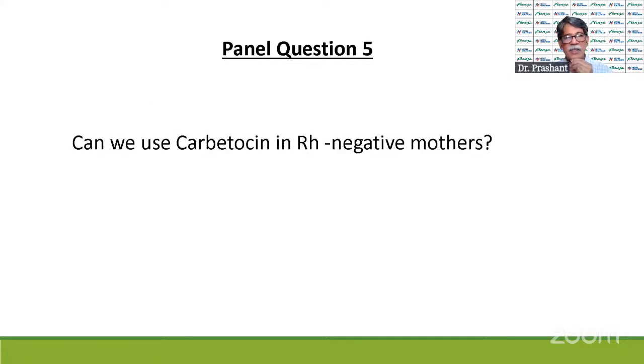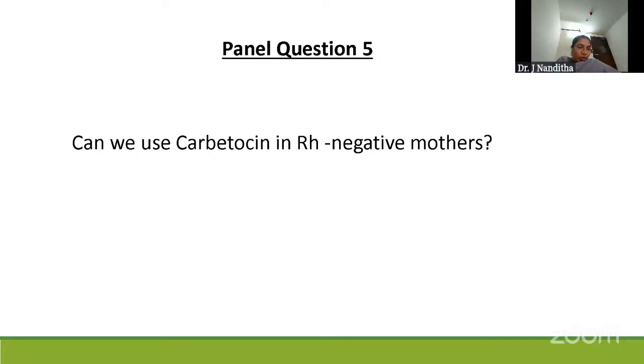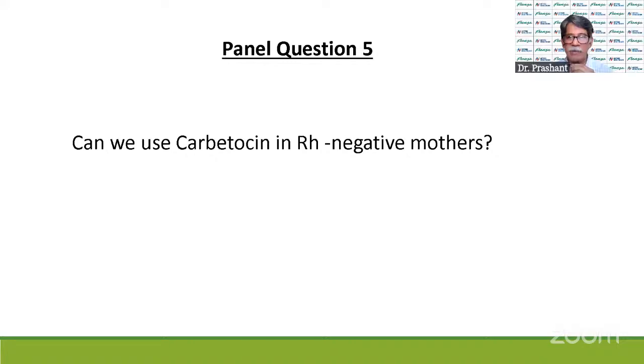What is your opinion about the use of carbetocin in RH negative mothers? Yes, sir, we can use carbetocin, and I am using carbetocin in RH negative mothers also. If they get a PPH, arranging blood, especially in the periphery, could be an issue, because getting blood for RH negative could be an issue.